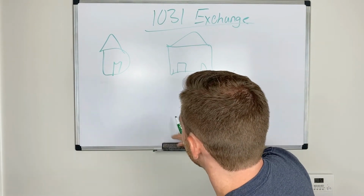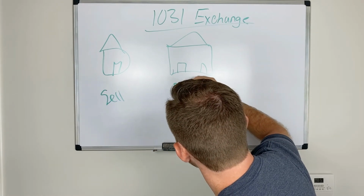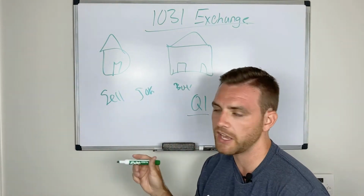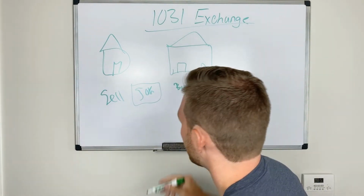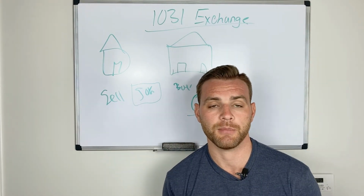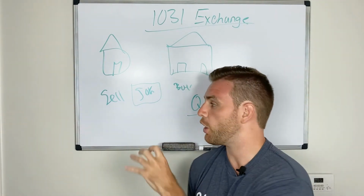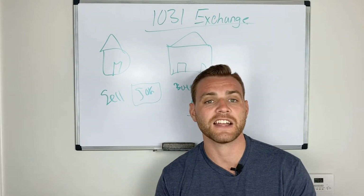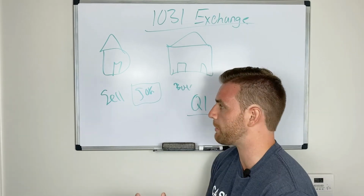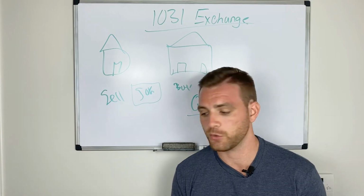This profit, this 50K, you're going to sell this property, and before you buy this one, you're going to have this 50K sitting here. The QI, or the intermediator, holds the 50K, because if I touch the 50K, now it's taxable income and I have to pay the government. But if I leave it with an intermediator, then they are holding that money in escrow for me and it's not taxable. They're making sure that I'm not having any taxable events and they're protecting me. I hire them to do that. It's someone that you have to bring on in order to execute the 1031 exchange.